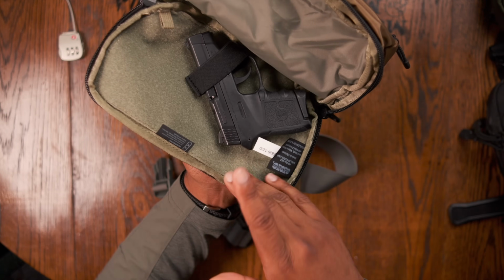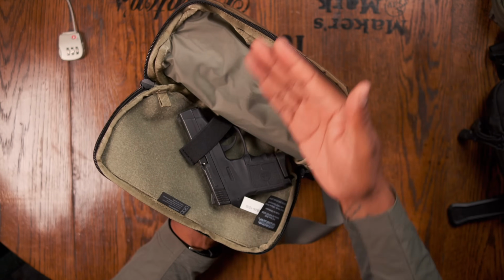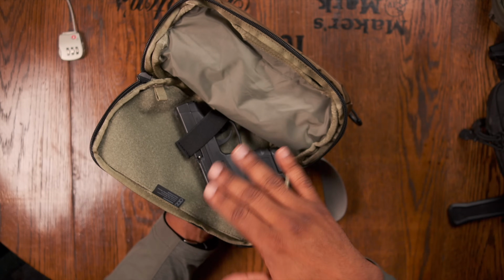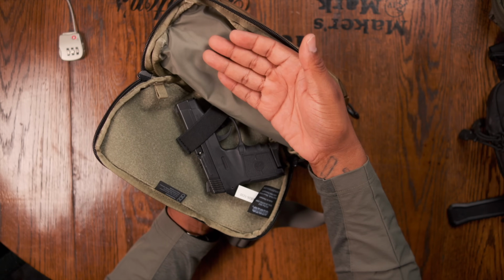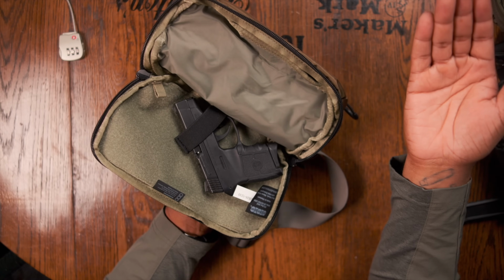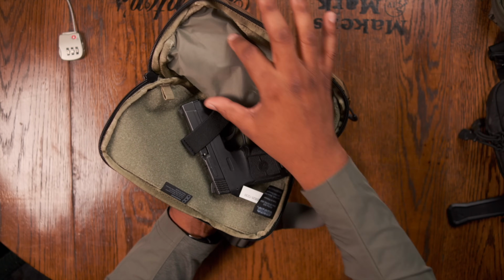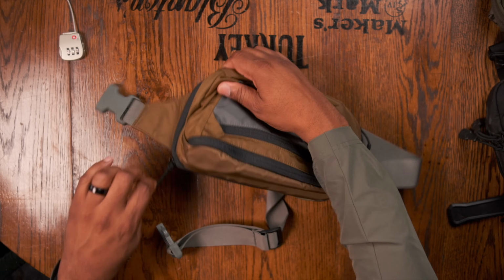So you see all the actual loop panels on the back. This side is slick. So if you have a double-sided holster with the hook, it won't grab this side and move all over the place. Might be beneficial for you, or you might want to be able to carry something on this side of the CCW compartment. You can't do that with this bag. If you wanted to put extra accessories here, this is almost completely wasted space. So that's something that you have to think about.